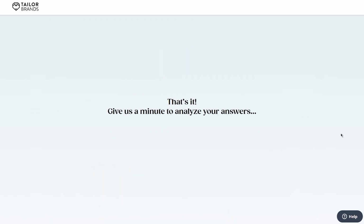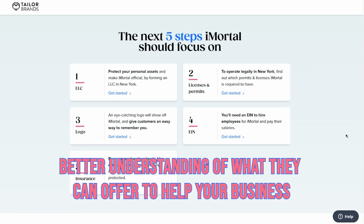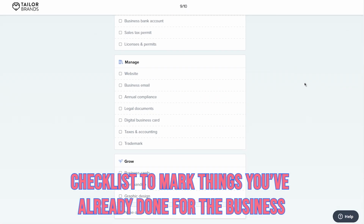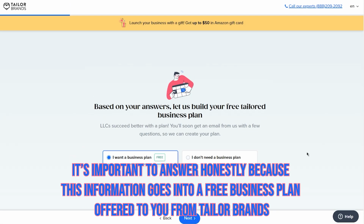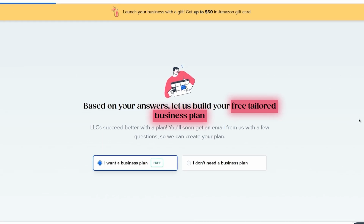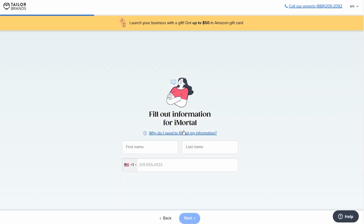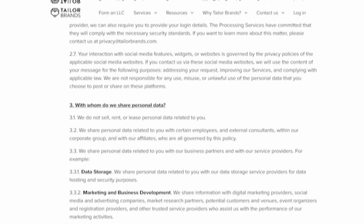This is so the Tailor Brands website can get a better understanding of what they can offer to help your business. They'll also give you a checklist to mark things you've already done for the business. It's important to answer honestly because this information goes into a free business plan offered to you from Tailor Brands. Now, there's no obligation to take it, but it is free, so you do you on this one. Additionally, you'll be asked to provide your personal information, including your name and email address.